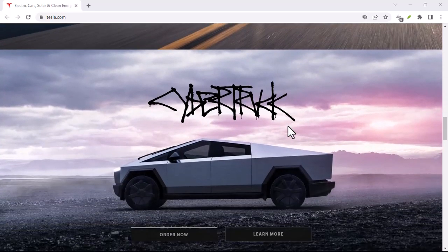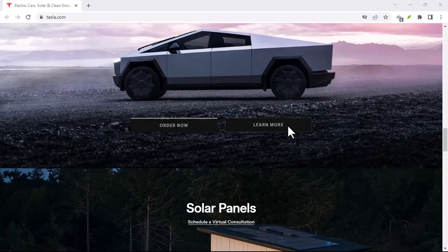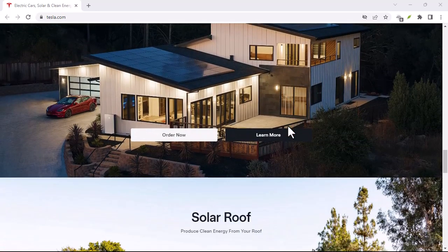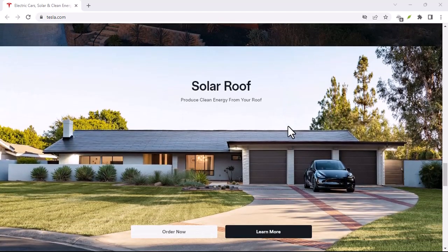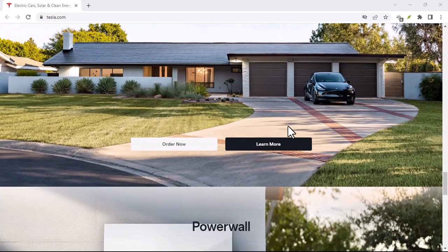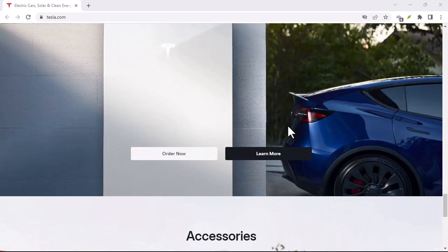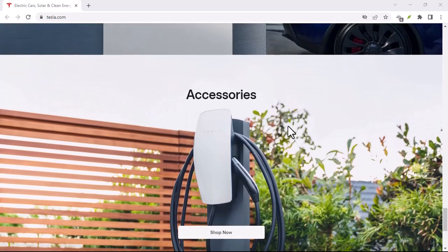Now, before we get into the nitty-gritty, let's be clear, there's no magic button to press that instantly fills up your Tesla without costing a dime. If there was, I'd be on a private island right now, sipping coconuts. But that doesn't mean there aren't clever strategies, loopholes, or untapped opportunities out there.